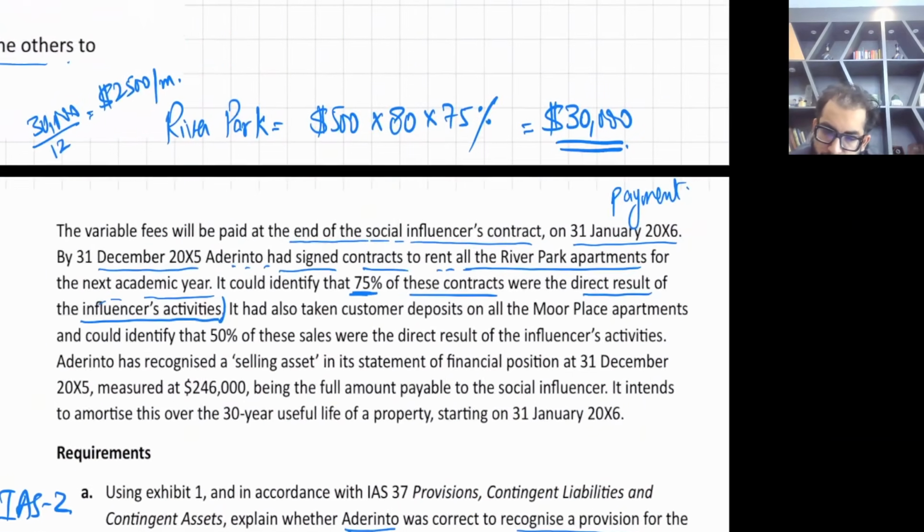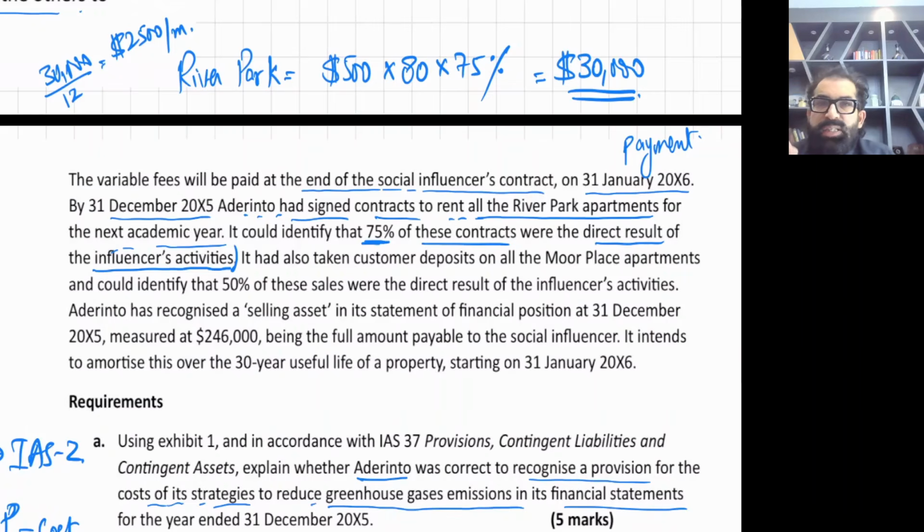Okay, so this is for River Park. Now it's my wish to first discuss River Park with you, and then from this area to this area I'll discuss the Moor Place. Moor Place is also very easy. First let me discuss River Park.